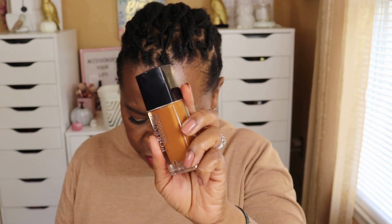And we're down to 2 items. I think it was 2 foundations. Okay, now we're down to number 2. I had 2 foundations. The first one was Dior Forever Skin Glow. Both of these have SPF in them. This one has a higher concentration of SPF. I think it is 30. Whereas the Guerlain L'Essentiel had about 25, I think.